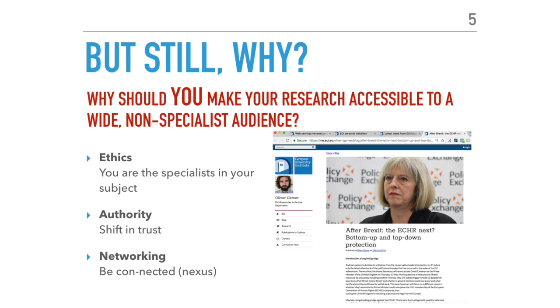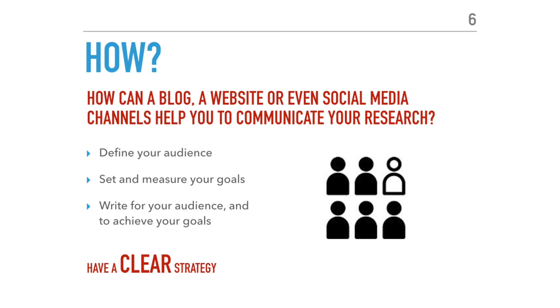So again, assuming that it's a good idea for universities to invest in these tools, and it's a good idea for you to invest your time, which is available, in creating online communication, still you get to yet another question, which is how to do it properly, which is not an easy one. I think that's the most important thing I can tell you. It sounds obvious, but if you want to have your own successful online communication on a blog, on a website, or on social media, you must have a clear and well-defined strategy.